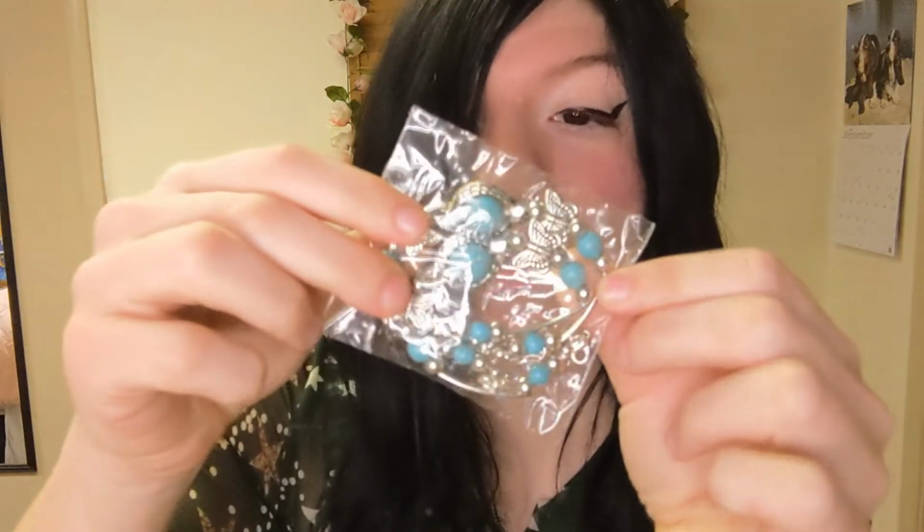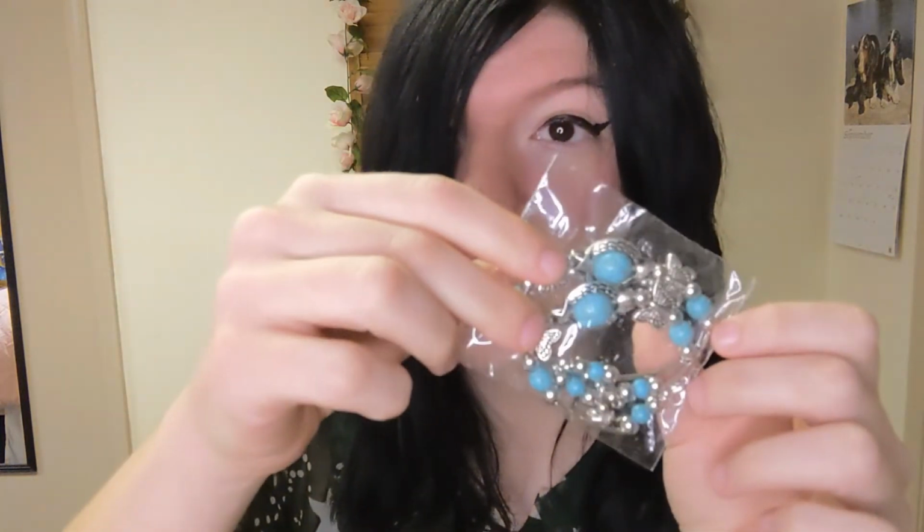This isn't part of the cosplay, it's like a little bonus gift, like a bracelet or an anklet or something. It's like, cool. It's not part of the cosplay, so I didn't even bother to take it out of the plastic, but it's here. It's cool. Thank you for the free gift. And that is everything that was in the bag. So I'm gonna go try her on. We'll see what it looks like when it's actually all put together.